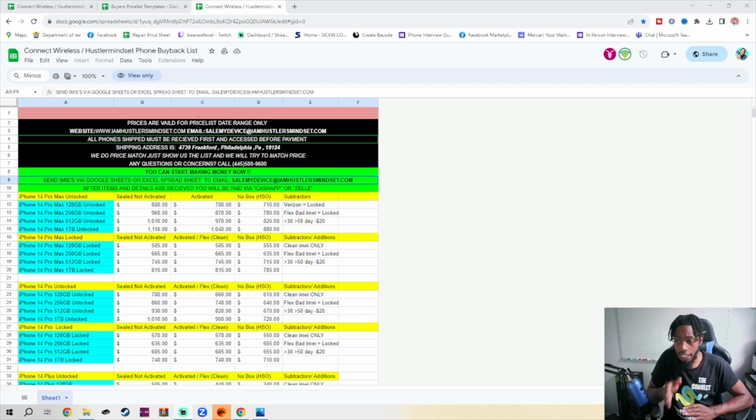Now, as you see up top, it says prices are valid for the price date range, right? So what that basically means is every single day, the price list is for that day. Okay, and we have reinvented it to where now you're going to be able to look at it daily and see different changes. We did go from updating it weekly to now updating it daily. Now, prices are not always going to change. Okay, they're not always going to change. We only change the prices when the prices change.